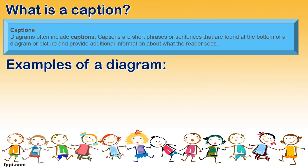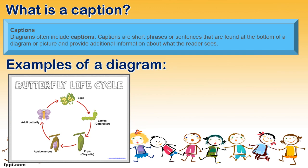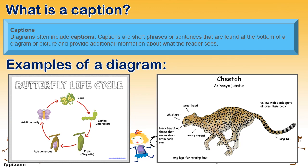Now let me show you some examples of diagrams. Here we have the butterfly's life cycle. You can see the pictures of how the life cycle flows. So you see eggs, larva, pupa, adult emerges, adult butterfly. That phrase, adult emerges, is a phrase. It's more than one word that just gives you a bit more information. And there you see a diagram of a cheetah. Many of those labels are not only one word, but they are little phrases to describe the cheetah more clearly for the reader. You can see the small head, whiskers, black teardrop shape that comes down from each eye, the white throat, long legs for running, yellow with black spots all over their body, and a long tail. Very detailed description of this diagram.